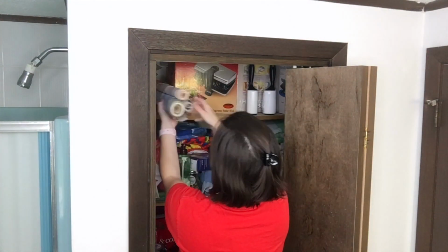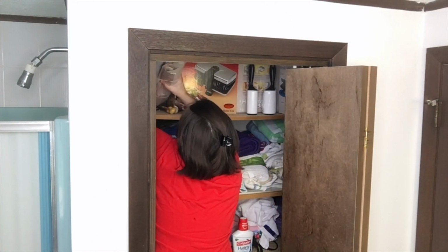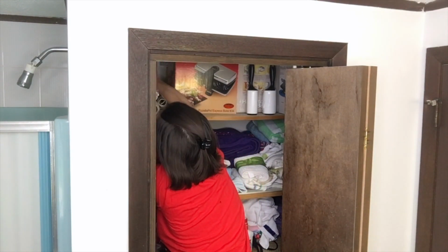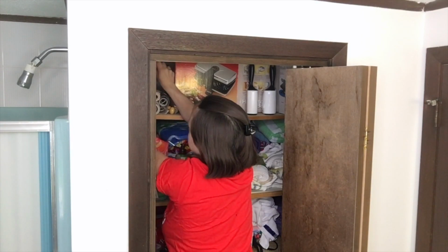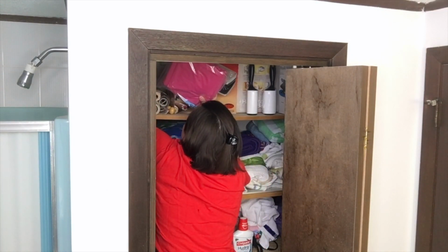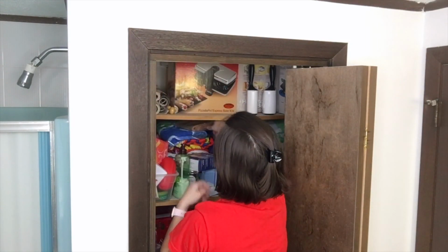And I'm sorry, my camera cut out for some reason. I don't know why it stopped recording. I use an iPhone to record. I don't know why it did that, but I'm sorry guys. So I lost that footage, but basically I just threw everything in the top shelf and organized it a little bit better than it was before.